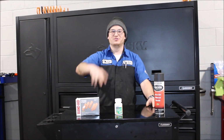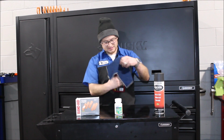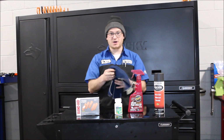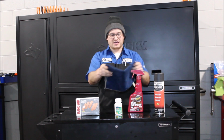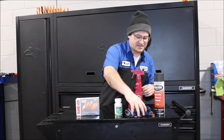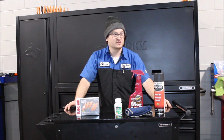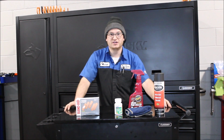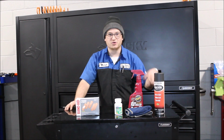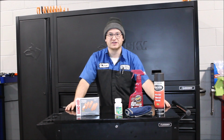Alright, number 2. We're almost at the top, guys. Number 2, some quick detailer, as well as a microfiber. Now I use the quick detailer for my box, but that's not the main reason I got it. I really got it for customers' cars. You know, you're opening and closing that hood, you're grabbing those bumpers, whatever you're doing, shutting the door, you tend to get some greasy or oily fingerprints all over the place.